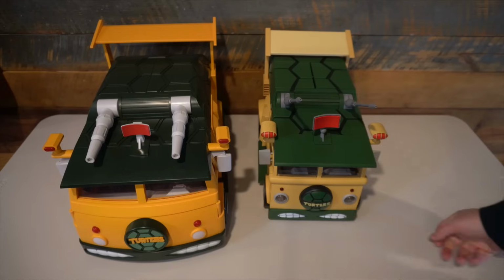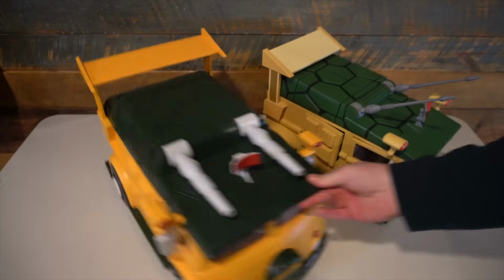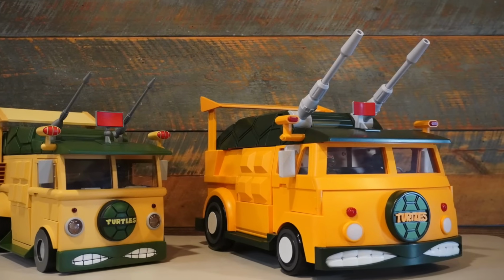And it's honestly really, really close. I could even say it's a toss-up. But if I had to pick between the two at this moment, and again, we don't have the Super 7 Turtle van yet, I would give the slight edge to the Underground Arsenal van, which may be controversial. You can let me know down in the comments below.